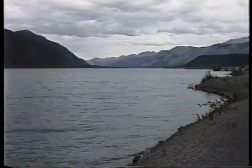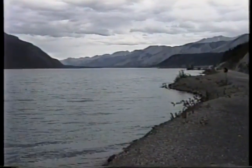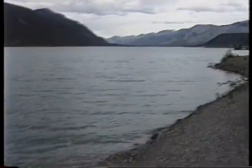This lake is a mile long, and it's supposed to be a beautiful green color because of the copper dioxide in the base and also glacial sediment. Supposed to be 750 feet deep. Doesn't look very colorful right now.